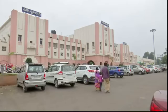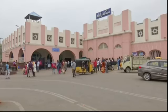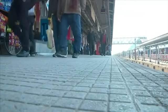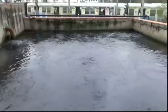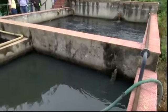The Secunderabad Junction railway station is a major intercity railway station and a commuter rail hub in the Hyderabad urban area. With a footfall of more than 1.5 lakh commuters every day, the station does not face water shortage any longer after the installation of a wastewater treatment plant with a capacity of 5 lakh liters per day.